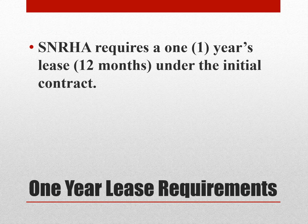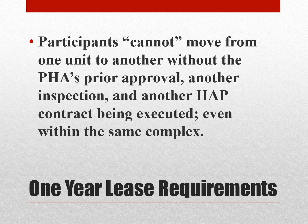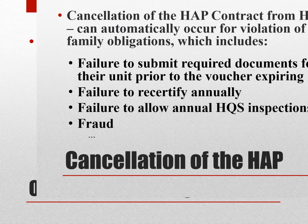SNRHA does require a 1-year lease, 12 months, under the initial contract. Participants cannot move from one unit to another without the housing authority's prior approval, another inspection, and another HAP contract being executed, even within the same complex.